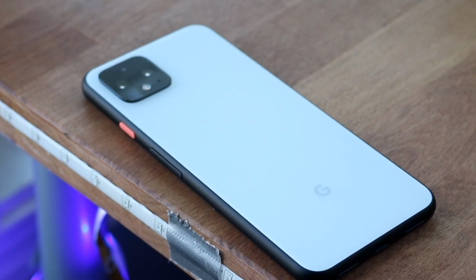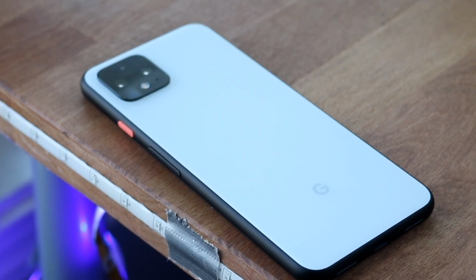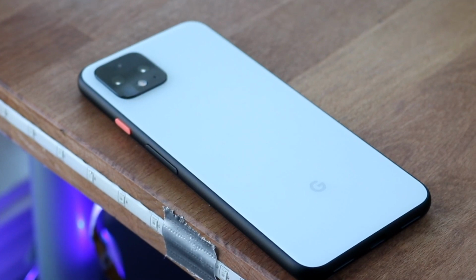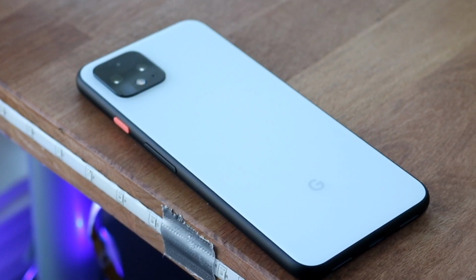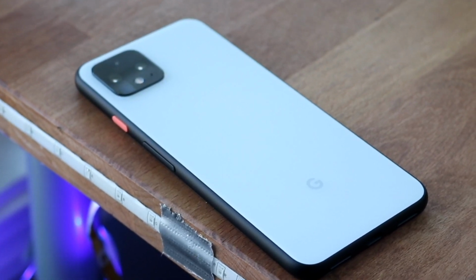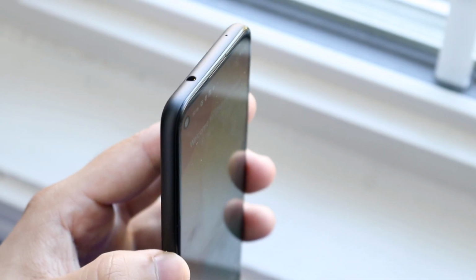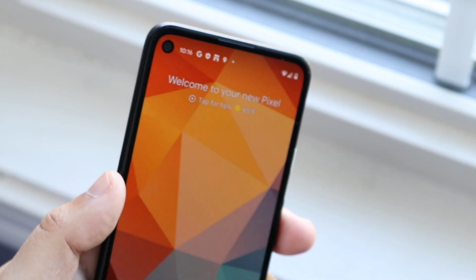I think things like this, the software, are some of the most important things. And we just saw yesterday the Galaxy Note 20 Unpacked event that Samsung did. They said they're going to start supporting their devices for an extra year. I was saying that for a long time because software is so important, and now they actually said it, and I think that's a really cool thing that they did. So in terms of software, that pretty much covers it.